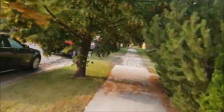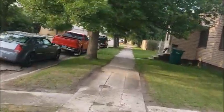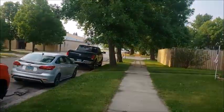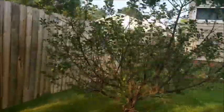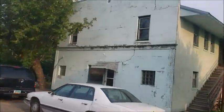So, I'm just kind of trying to pass the time. It's finally started to cool down. It's a good relief. Apples are coming out. Stands out on its own here.